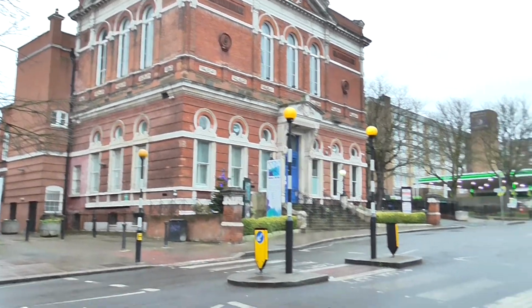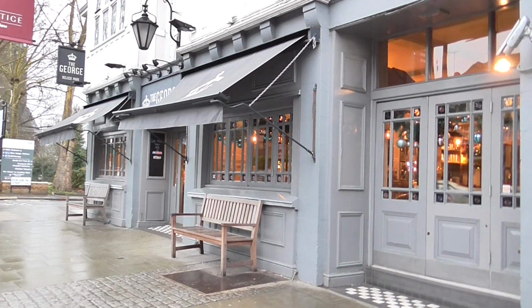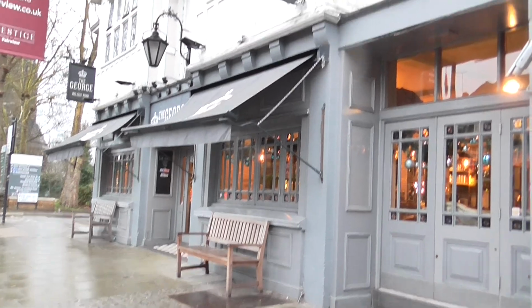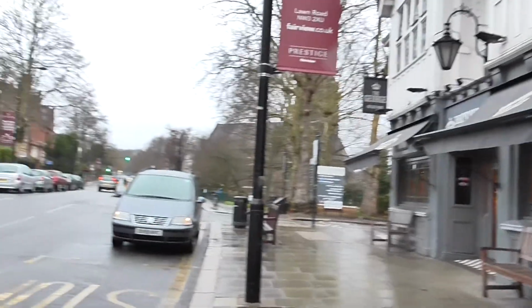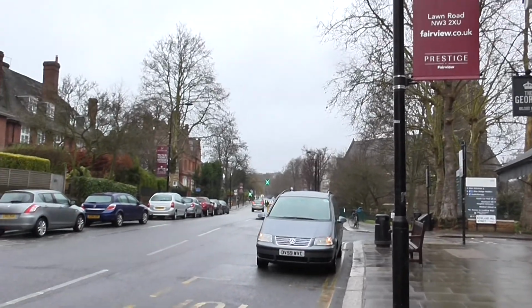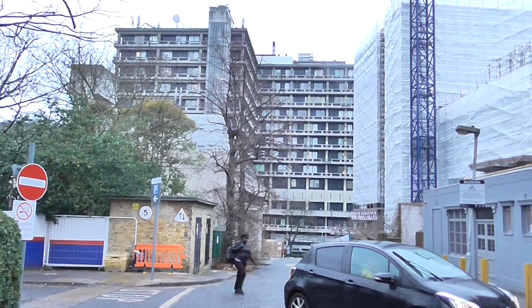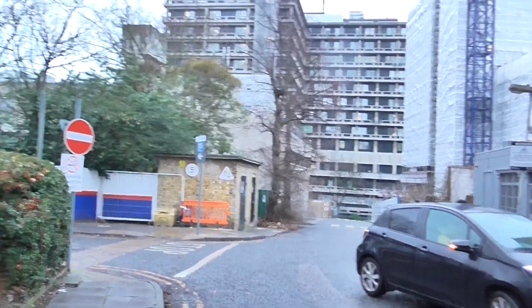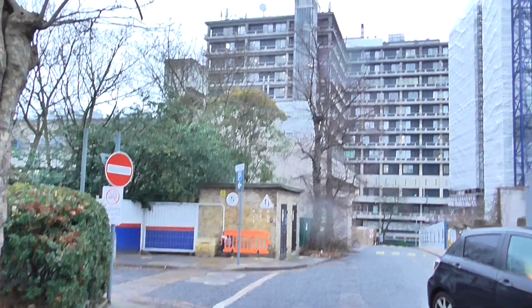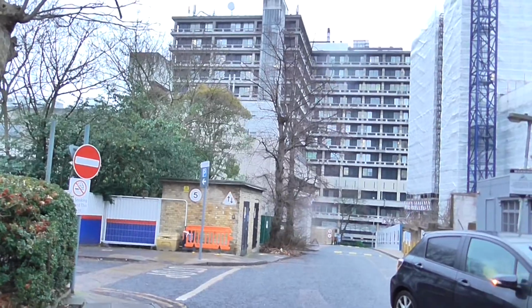The old Hampstead Town Hall. In front is the George Public House. We just continue straight, and over on my right we have the Royal Free Hospital. Now beside the pub is the Royal Free, as I said. Now this is Rowland Hill Street. The reason it's called Rowland Hill is because he used to live down here, he used to have a house here, and he wasn't too keen on the hospital.